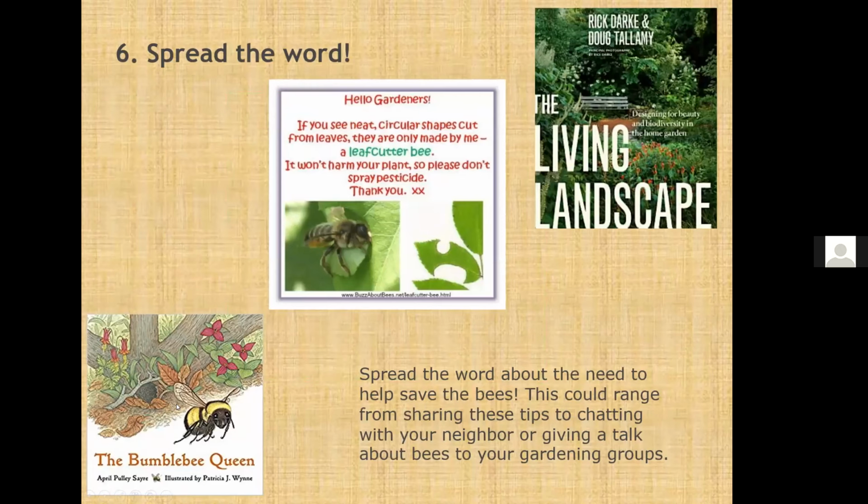This is where Doug and Rick Darke got together. People said, well, I want natives in my yard, but I want my yard landscaped. Like, they're like, we get it. Cool. And this book is brilliant. Just brilliant. And again, there's some great stories in all of these books that they tell about what makes a difference.